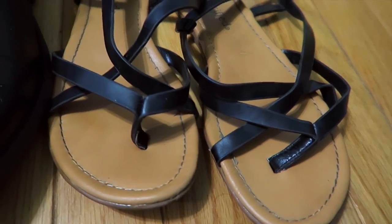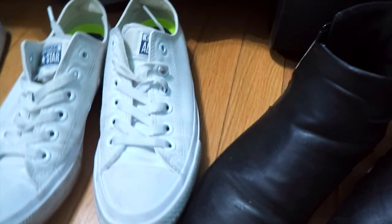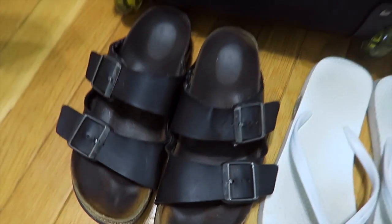For shoes, I'm not bringing anything fancy. I'm just bringing some light black strappy sandals, my little black booties. I think I'm going to wear these to the ship because they're the biggest ones. I'm taking my white low top Converse. They're the new ones, so they're super comfy on the bottom, which is good for a lot of walking. I'm bringing just some cheap white Old Navy flip-flops to wear around the pool on the ship. And then I'm just bringing my black Birkenstocks.